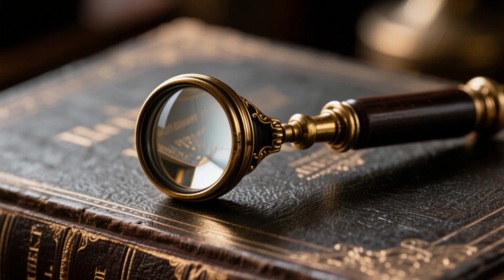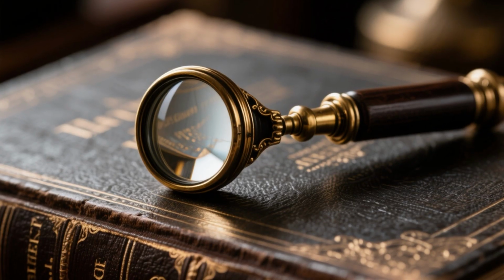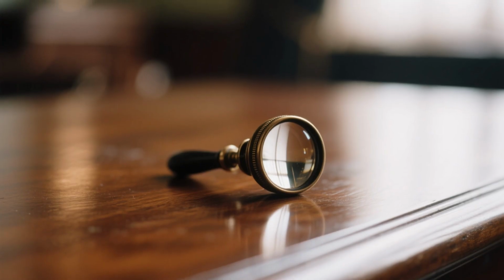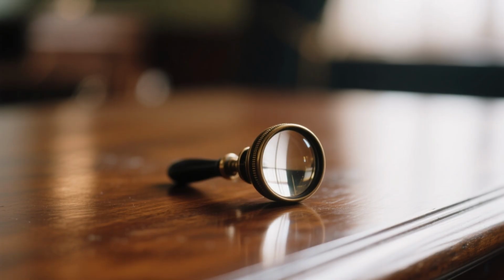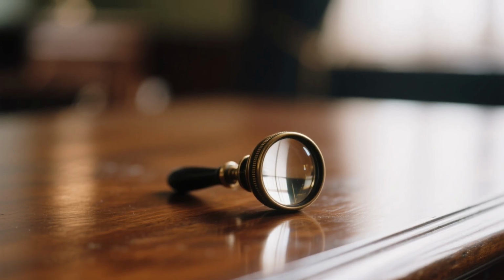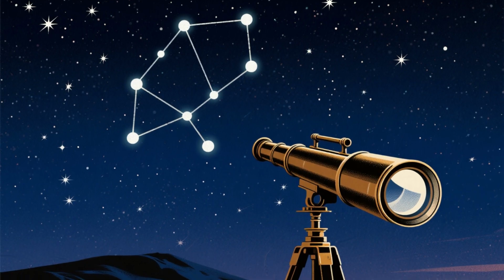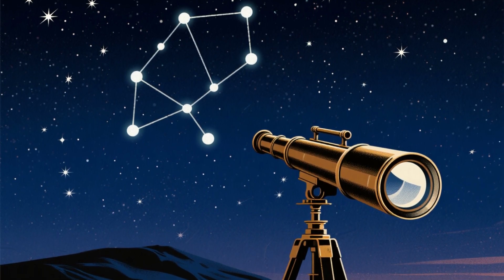The monocle. A monocle is a single eyepiece telescope used to aid vision. It consists of a lens mounted in a frame that can be held in one hand or attached to a headband. Originally, monoculars were used for astronomy, but they quickly found uses in other fields.